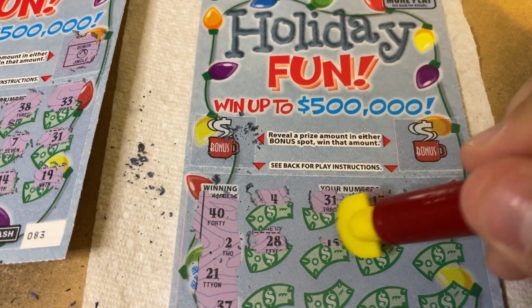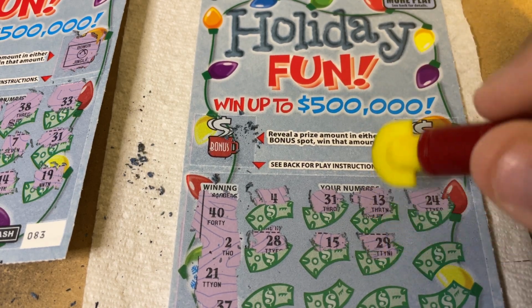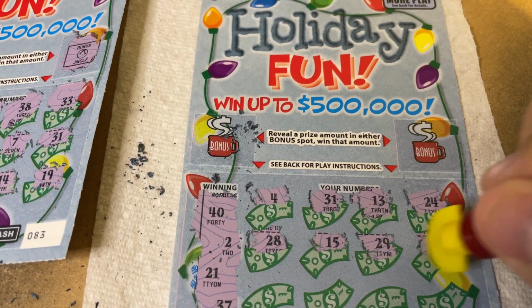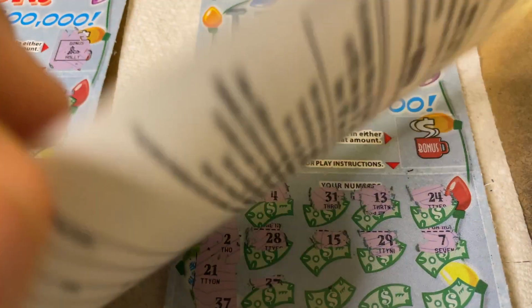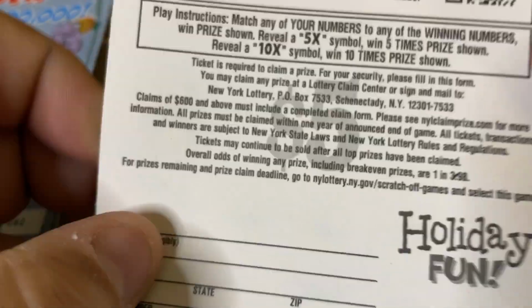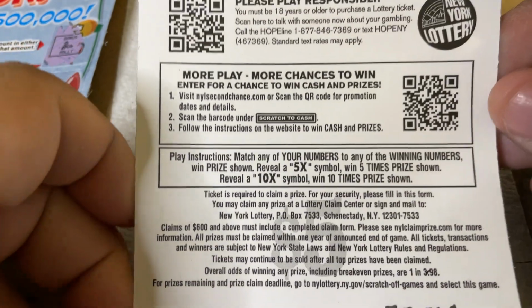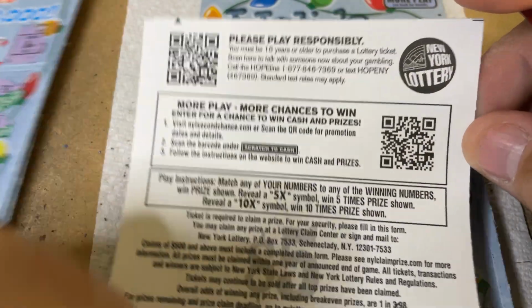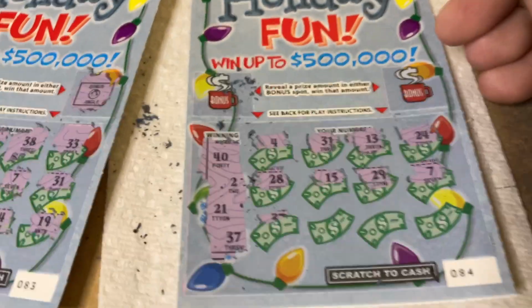28, no. 15, no. 29, no. Lucky 7, nope. What are the odds of these tickets? Do we know? They're holiday tickets. I don't see the odds. Am I missing them on this ticket? You scratch, I'll read. All right, you read. You probably saw them there, folks, if they're there. 7, no.